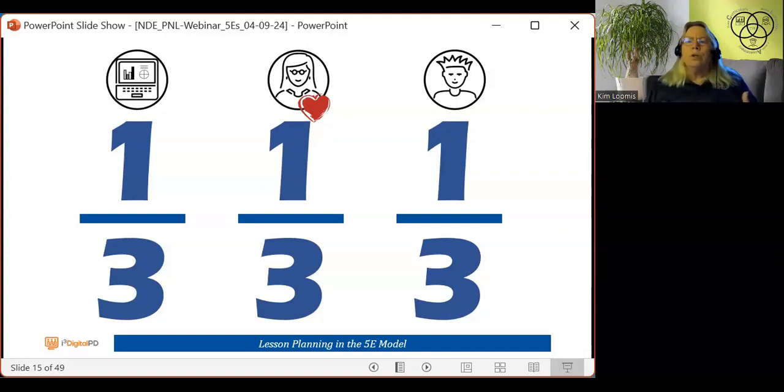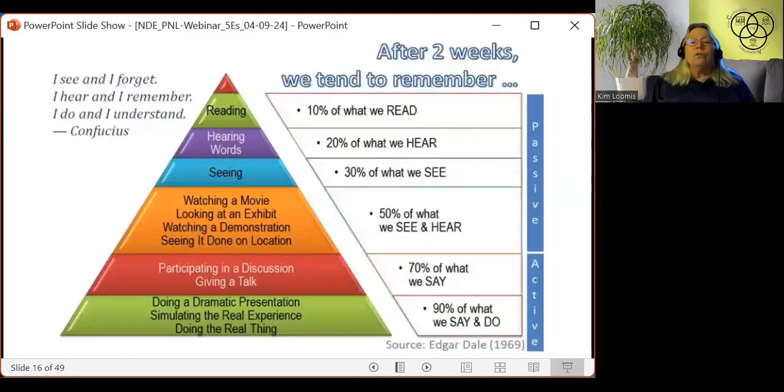You can do small groups, you can do one-on-one, you could be setting up your playlist or your choice boards, but 2/3 of the time, you're teaching by walking around. And the 5E model really breaks that down and gives us an opportunity to do those 2/3 of time of walking around. So when we're thinking of the 5E model, what we're really thinking about is getting the kids to the bottom of this pyramid, right?